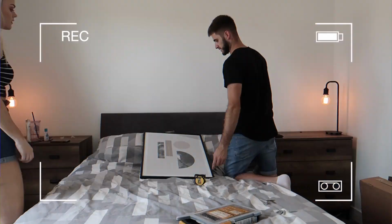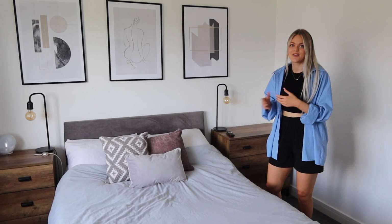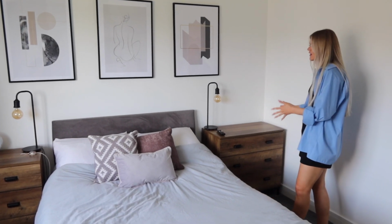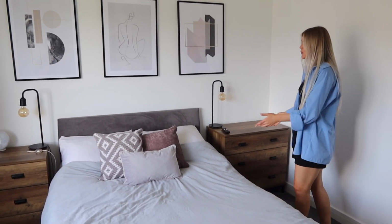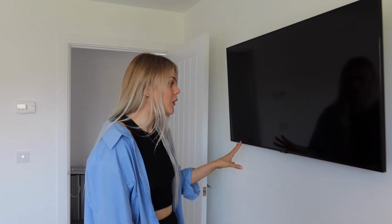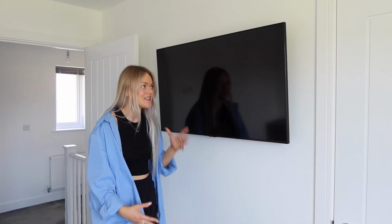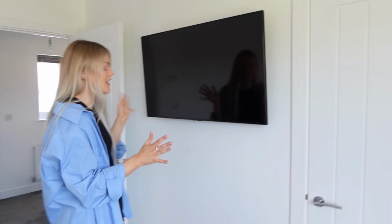I would love a king size bed or something like that at some point, but I just don't know how we would reconfigure the room to fit, because it fits perfectly with these bedside cabinets, which I also really love, which we got from Dunelm. And then coming over here, we've got a TV on the wall, which we've got plugs behind, which is so easy, so we can tuck away all the wires, because I just hate wires hanging everywhere. So love that this is very nice and neat.